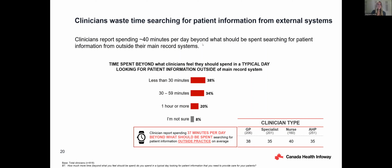And while time spent varies, we see on average, clinicians believe that they're wasting nearly 40 minutes of time per day. So of course, this daily impact on time can add up to several hours wasted per week by each clinician just trying to find external patient information.